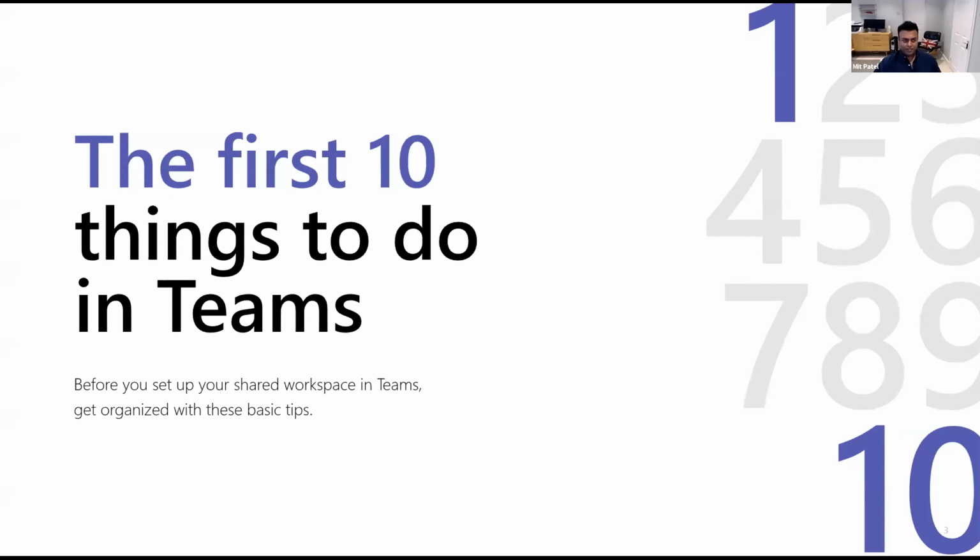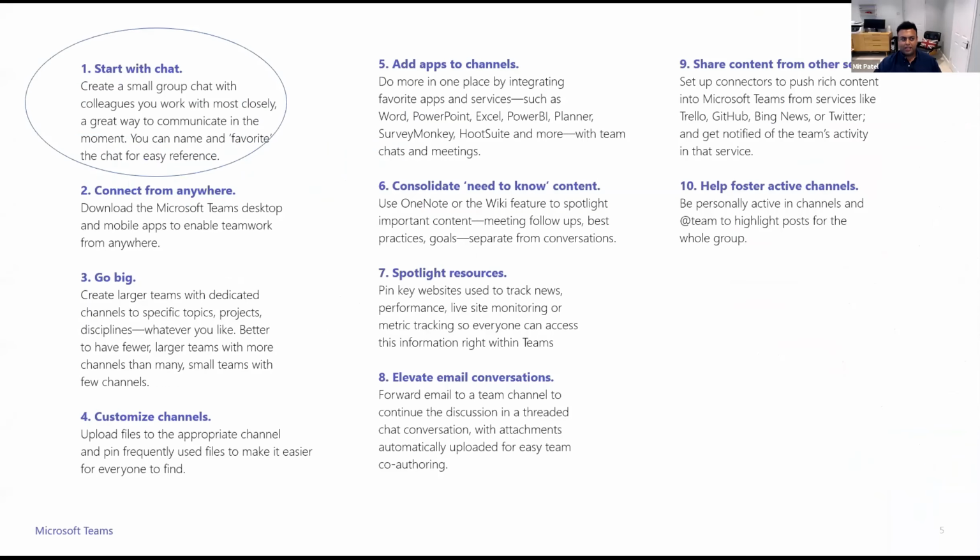Screen share. Cool. So really, this is the first 10 things to do in Teams. We're not going to go over all 10 things now because we've run out of time, but I'm just going to start with the first thing, which is really start with chat. Now we've got about 50% of people using chat anyway, but use the chat. I think that's really the first good thing to do here.